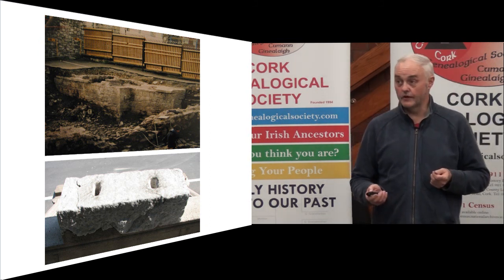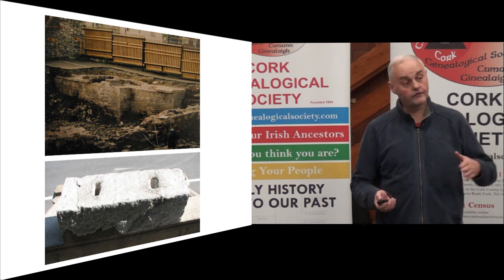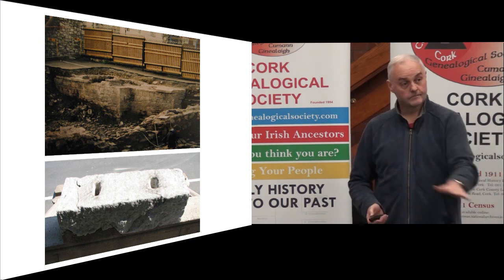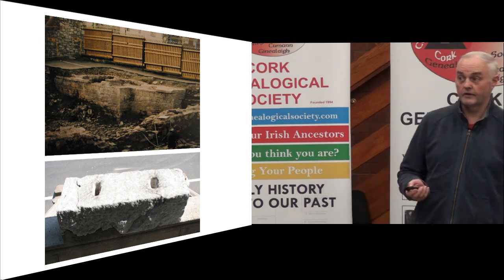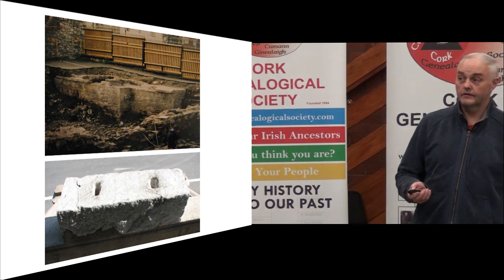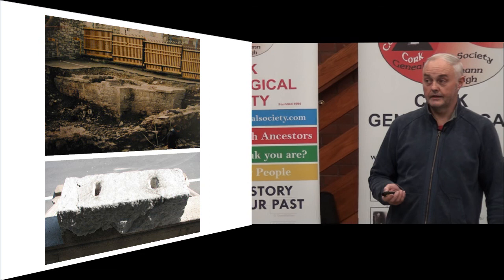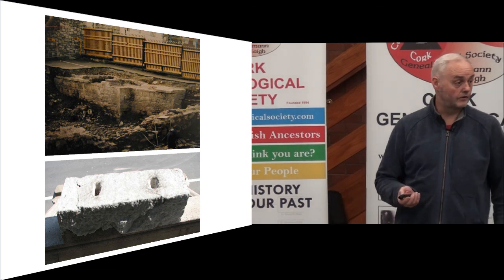And it's only inches under the present day road surface, as you can see. If you're in the city car park, that corner slopes up. And the reason it does is because you have the prison underneath it, or certain rooms, or cells in the prison underneath it. And that's still there today, just covered over afterwards.